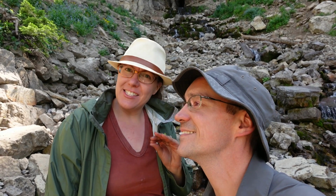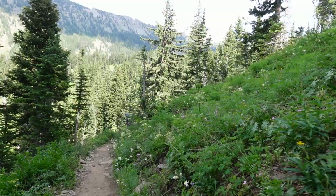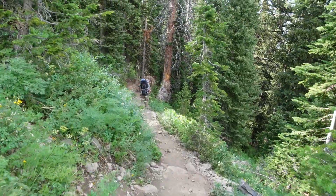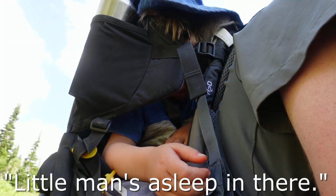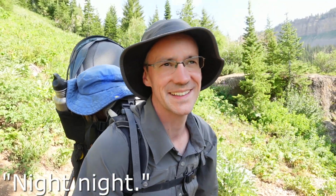Exactly. So now we hopefully have the easy part ahead of us. It should be all downhill from here. Little man's asleep in there. Night, night.